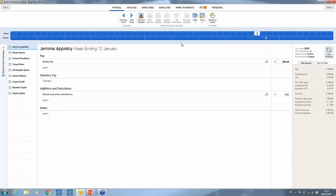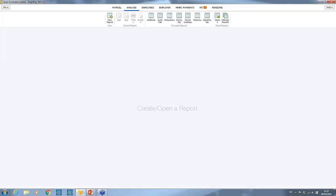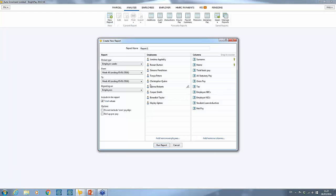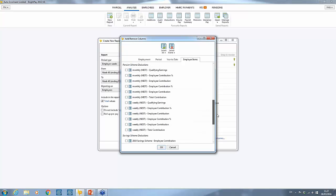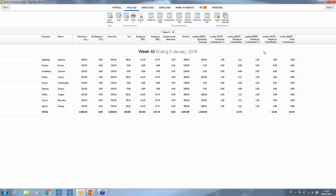At any time, should you require any AE reports, you can use the analysis function here, and by clicking on new report you can create your own automatic enrolment reports to suit your needs. So for example, I may wish to run a report on, if you just scroll down here, my AE worker category, enrolment dates for example, opt-out dates, or I may want to just produce my own contributions files for my own records, for example, just on my weekly Nest contributions here. Select those and run the report and display them on screen here.